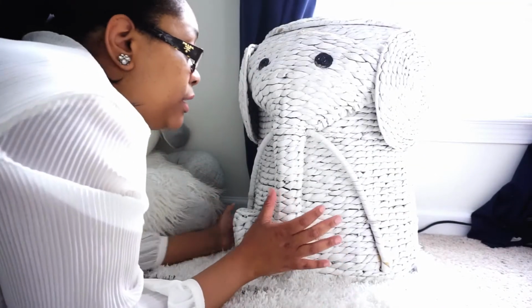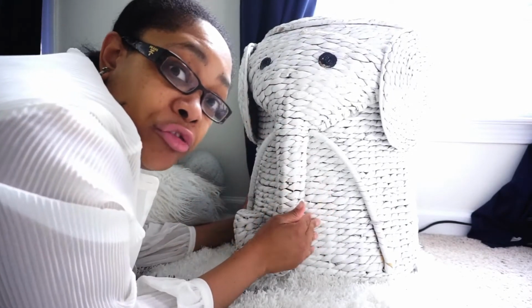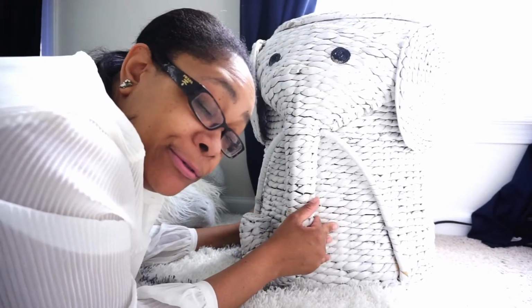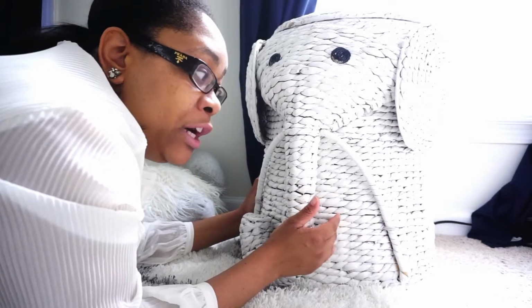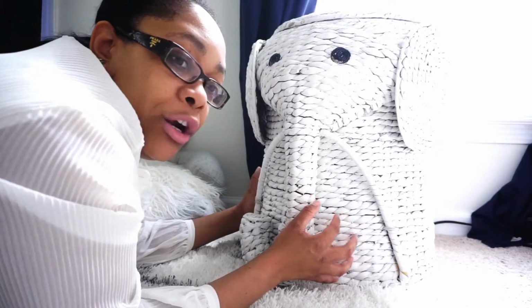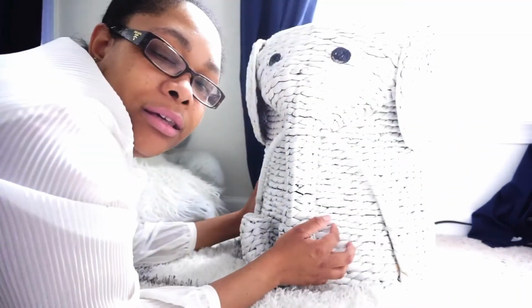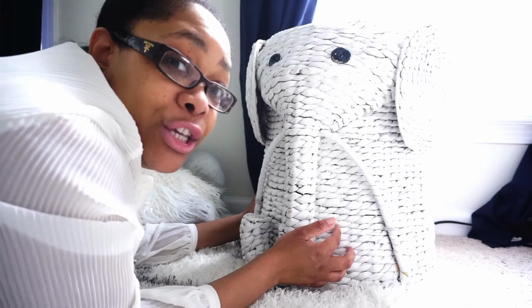So this is one of my favorite pieces in the room. It's a wicker hamper for little David's dirty clothes. I got this from Home Depot, and I loved it because it matched the theme. I love the color of it, and I love that it was wicker. But most importantly, it's functional. It's where we keep his dirty clothes. So no matter what you have, make sure that you get a place to store dirty clothes, because you're gonna have a lot of them.